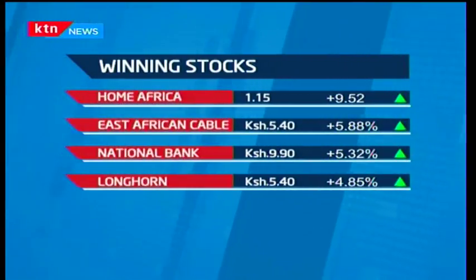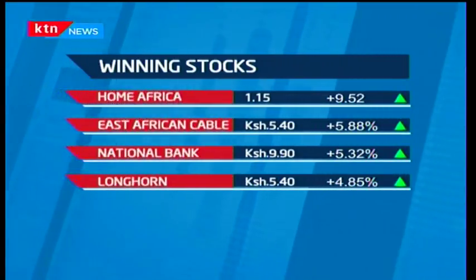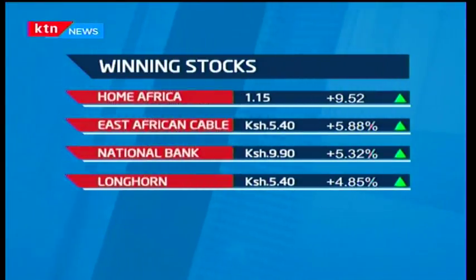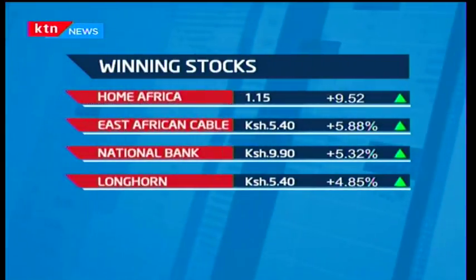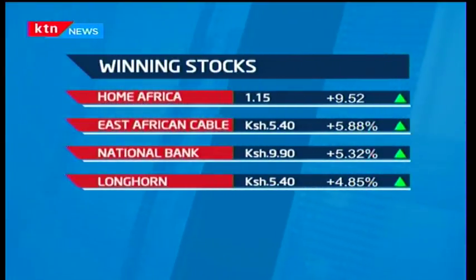National Bank of Kenya moving up also 5.32%. And the share price at 9 shillings and 90, almost heading to 10 shillings per share. And Longhorn Kenya also doing pretty well in trading. They're up 4.85%, and the share price at 5 shillings and 40.